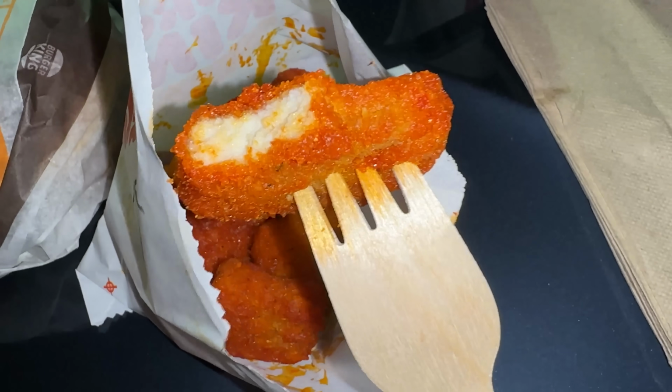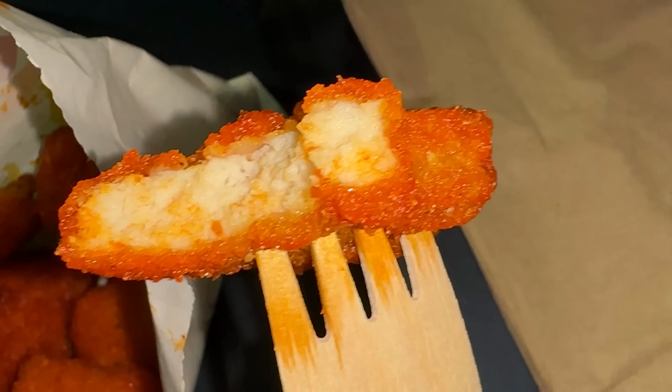This is really, really good. Those are incredible chicken nuggets. Although, they don't really taste like chicken. Kind of taste like tofu nuggets. I am suspicious. This tastes more like tofu than chicken. Regardless, this is so good. I've been really impressed by the nuggets at Burger King.